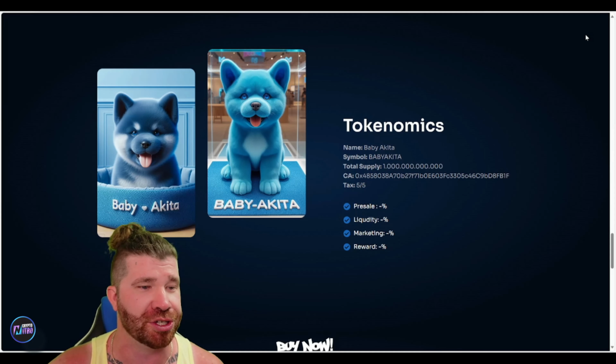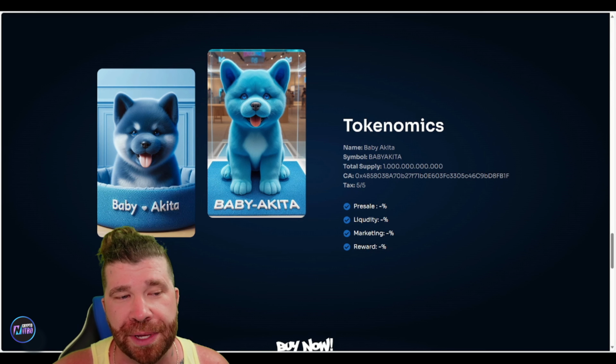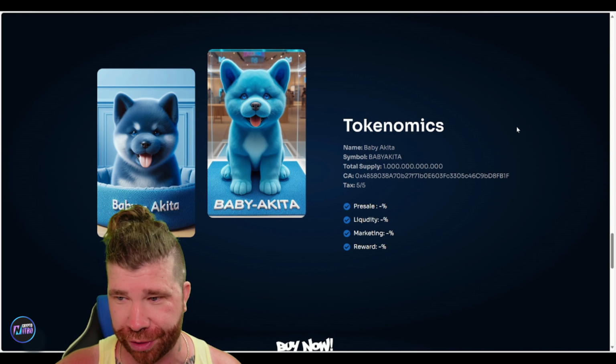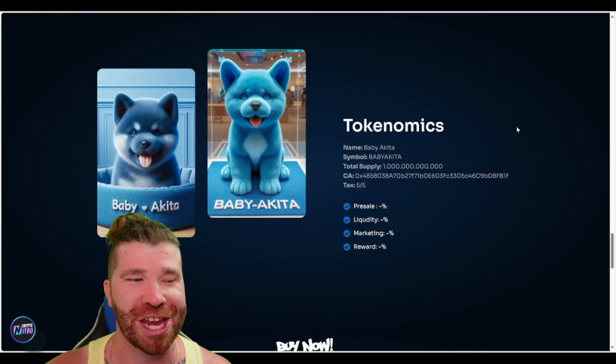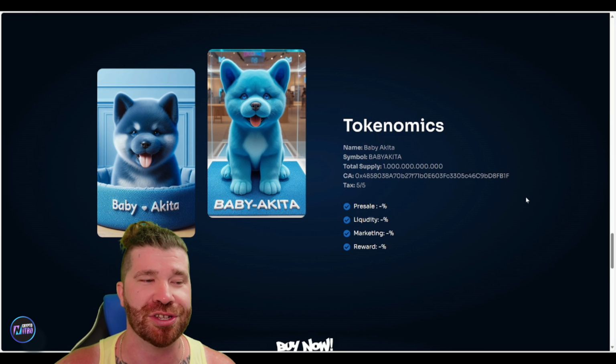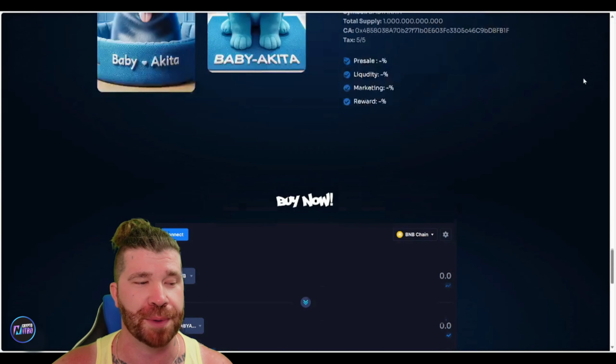Okay, so take a look. We got the tokenomics, you guys. We do have a total of, what is that, 1,000, million, billion, 1 quadrillion. No, 1 trillion. We have a total of 1 trillion tokens. And then they provide us the contract address, which is nice. Taxes is 5 and 5. So we have pre-sale, liquidity, marketing, and reward. We'll talk about that here in a few moments.